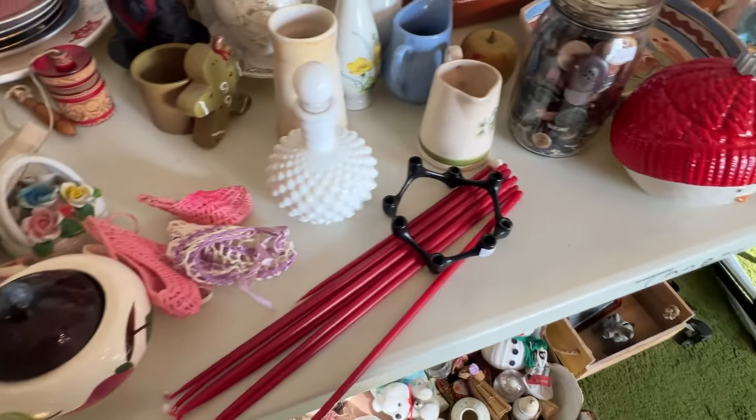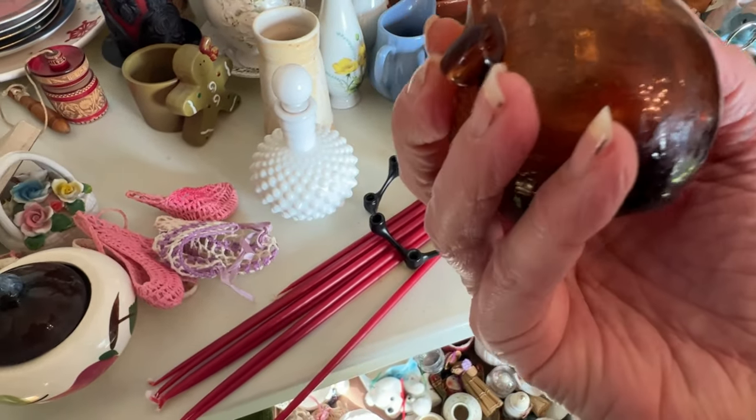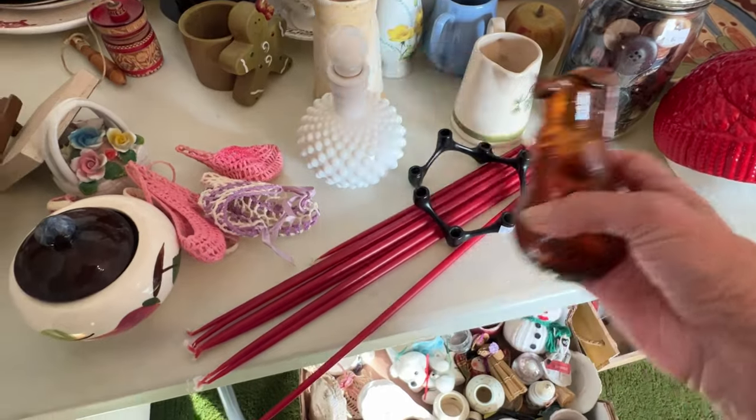This is kind of a neat little picture. It's a really pretty amber color. It's like an ombre, and it's a really interesting shape. It's shaped like a cruet.